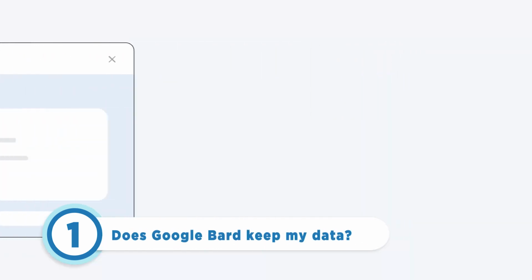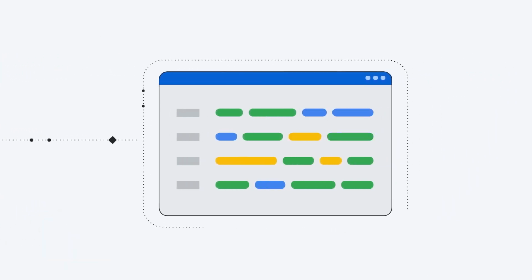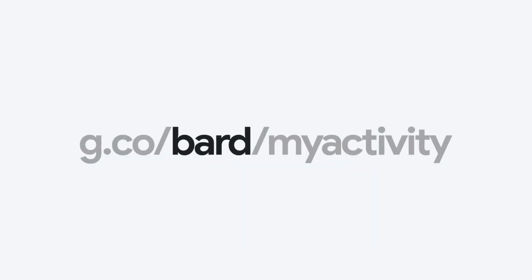And the final question is, does Google Bard keep your data? In Bard, Google lets you adjust settings to control whether your Bard activity is saved. To preserve your activity history, turn Bard activity on and set Auto Delete off. You can also choose to auto delete Bard activity older than 3, 18, or 36 months. But if you prefer to have your activity off, Google offers that option too.